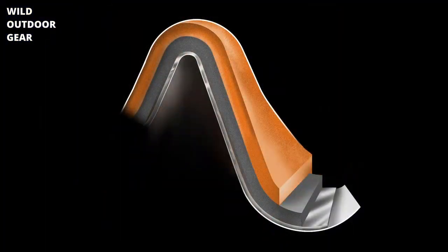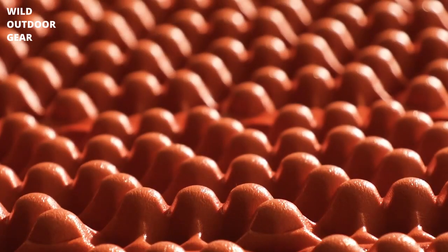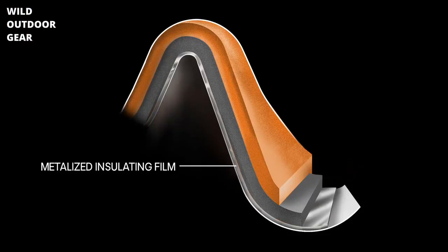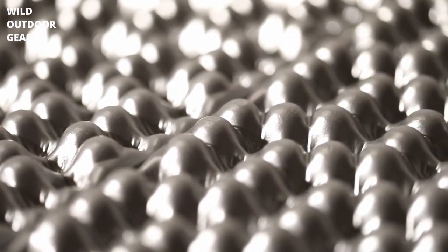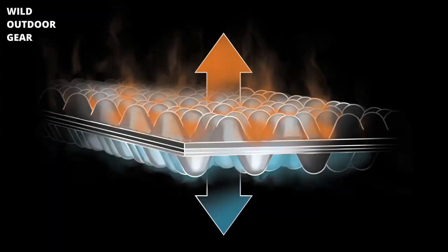This premium dual-density foam offers a supple layer for plush comfort and a resilient layer for premium support. Delivered in a taller node geometry, axiatomic offers the optimal balance and compression. Switchback leverages a metallized thermal film layer to efficiently reflect heat back to your body. Blend that with 15% more heat trapping space, and Switchback is able to provide a warmer sleep than other pads in this category.